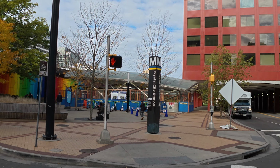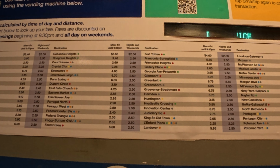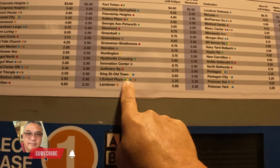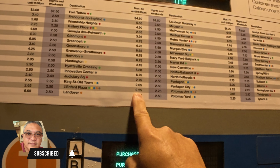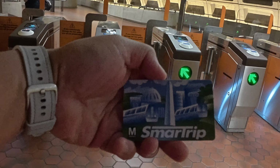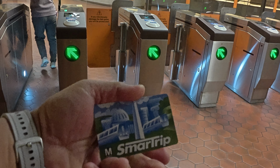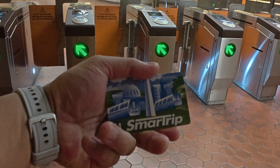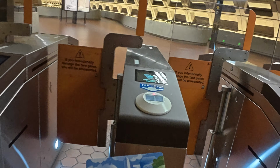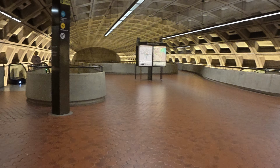Crystal City Station. I'm located at Crystal City Station and I need to go to L'Enfant Plaza, the yellow train, and it takes $2.25. All right, so I got my card loaded. This is a $2 card when you purchase it here, and then you load it as per use. So what I'm going to do now is tap it here, and it opens the doors, walk through.